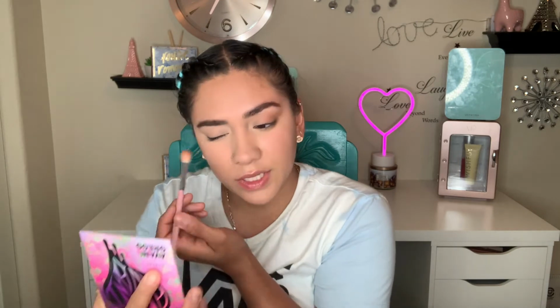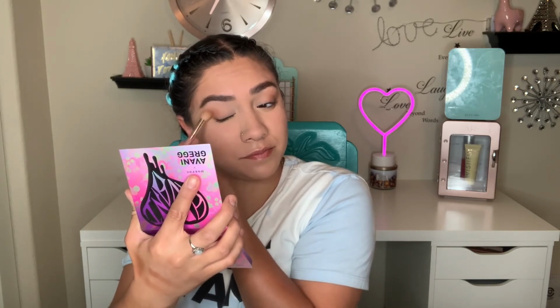Alright, so I hope you can see on camera. This is what it looks like on my eyelid. It's gonna look like that all over the face, but this is the tone and the shade that it gives. So far, looks very beautiful. It doesn't look super luminous the way it's coming off in the pan. It's super easy to work with. You definitely want to do a little bit at a time and work slowly because, like I said, you can get in a lot of trouble with this bronzer.